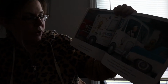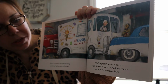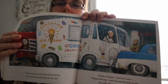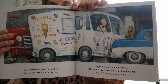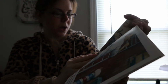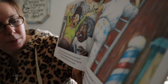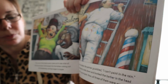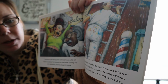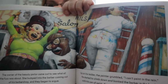The ice cream man heard the honking and turned up the music on his van. Jingle-a-jingle went his music, slappity-slap went his windshield wipers, and still the rain came down. The owner of the beauty parlor came out to see what all the fuss was about. She bumped into the barber coming out of his barber shop, and they began to argue. Up on his ladder, the painter grumbled. "I can't paint in the rain." He started to climb down and bonked the barber in the head with his can of paint. Now, all of them were arguing.